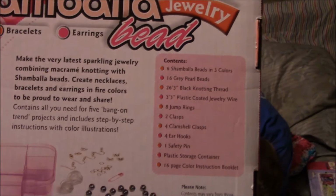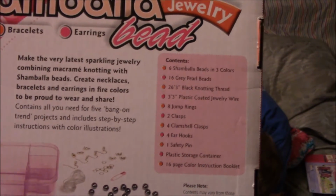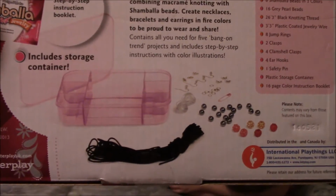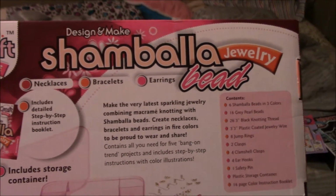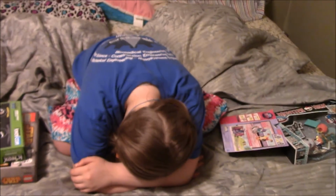So here's some of the stuff it comes with. All the stuff it comes with. It's kind of neat. It comes with a storage thing too. This is cool. Catherine really is interested in this, but we have how many jewelry kits now? And my own jewelry supplies are like, we have as much jewelry supplies as toys.